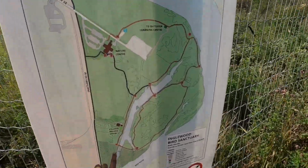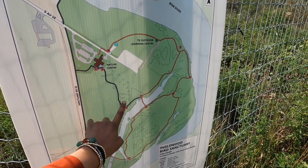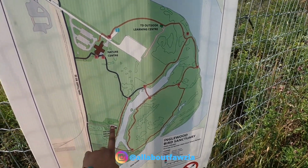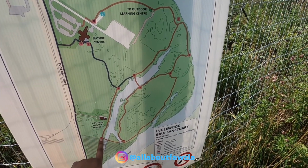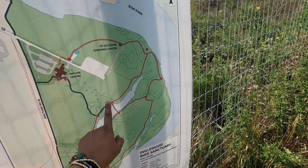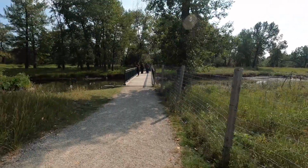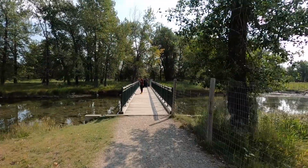We are here right now. So we walked from here to here, saw the colonial house. Now we are here, we're gonna cross a bridge over here and then walk past here, kind of do a loop. And we're walking towards the bridge.